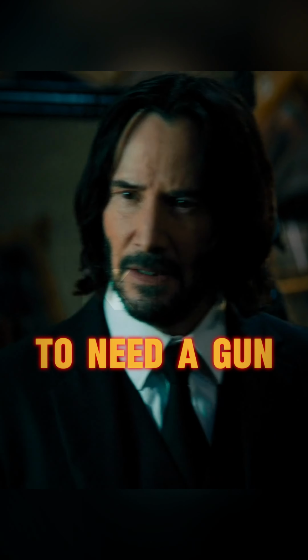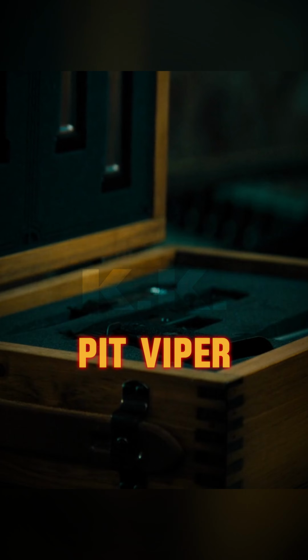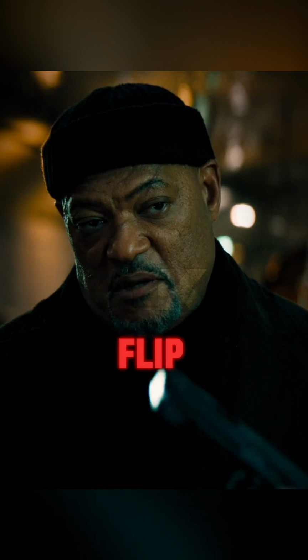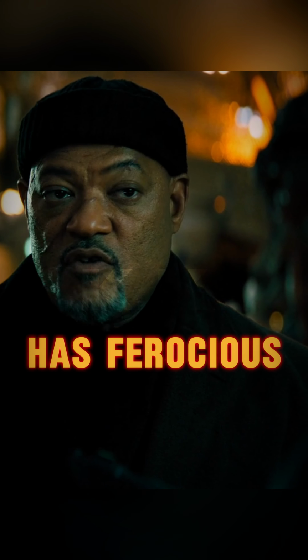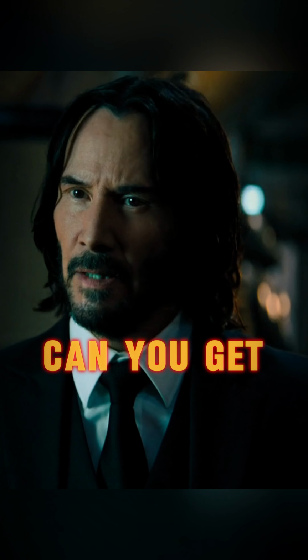I'm going to need a gun. I thought you'd never ask. 9mm Pit Viper. How'd you get this? I know a guy who knows a guy who shot a guy. 21-round capacity magazine with a built-in compensator for virtually no muzzle flip. Fiber optic front sight. Ambidextrous safeties. Flared magwell for faster reloads. 2-pound extreme trigger. And for those more, how shall we say, intimate encounters, this Viper has ferocious fucking fangs. How close can you get me to the church? Amen.